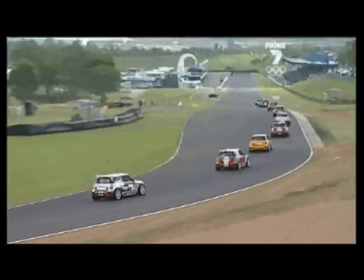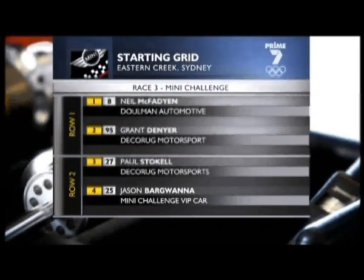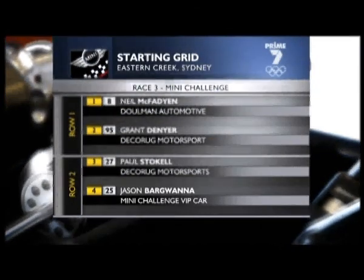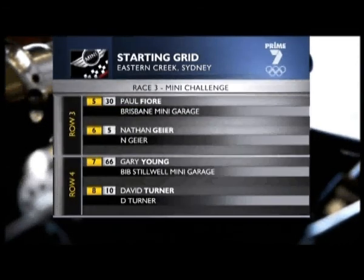Time to decide the first round of the mini challenge, the third and final race. Combined results of races 1 and 2 determine the grid. So Neil McFadden and Grant Denyer start from the front row, Paul Stokel and Jason Bargwanna just behind.